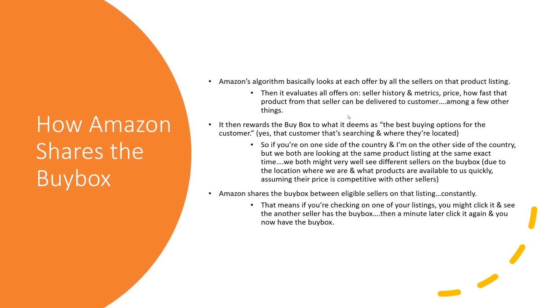It is very possible that we might both see different sellers and different offers on the buy box due to the location where we are and what products are available to us in FBA centers or from sellers around us. You might see something that's priced $24. I might see something that's priced $26, but basically that's because Amazon has deemed that the best offer to us currently because the prices are relatively competitive with each other, and one might be a day or two shorter delivery time because it's located in an FBA center fairly close to me, whereas the other one's all the way on the other side of the country, okay? So keep that in mind. Location is a big deal, okay?